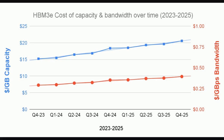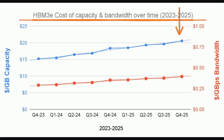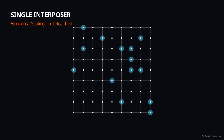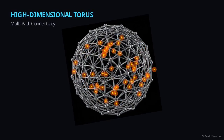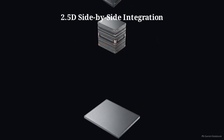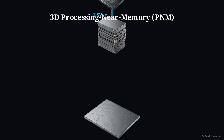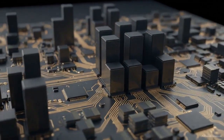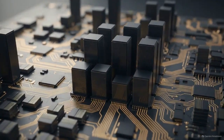have hard economic ceilings. This chart tracks the cost of HBM3E capacity and bandwidth, showing a relentless upward trend. Scaling the horizontal package size to fit more memory destroys manufacturing yields and introduces massive instability into the power delivery network. To bypass the limits of a single interposer, architects are turning to high-connectivity network topologies. This leads to processing near memory, or PNM. Instead of placing logic next to memory, PNM vertically stacks custom 3D logic directly onto the memory integration. Compared to the 2.5D layout of CoWoS, true 3D PNM yields massive power savings simply by eliminating the need to transmit data across an interposer. As horizontal interposers approach these yield and power limits, 3D vertical integration represents the primary path for continued hardware scaling.